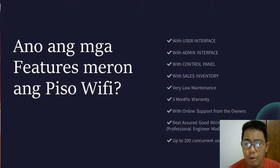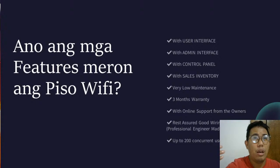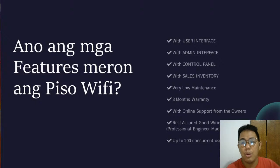That's a 3-month warranty for your Piso Wi-Fi, but I can guarantee you it will last up to 1 year and you will not encounter problems. Okay, it's less hassle and it's passive income because you're not going to be doing anything. Okay, with online support for the owners. If you will be buying it from me, and you're far from home, I can do online support. No worries, I'll be able to help you.